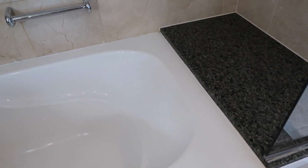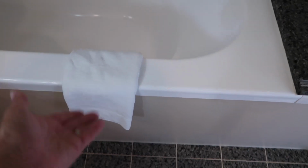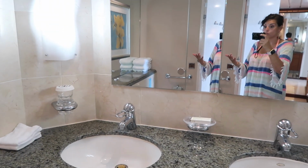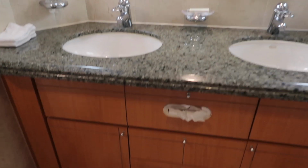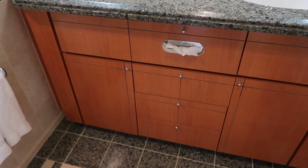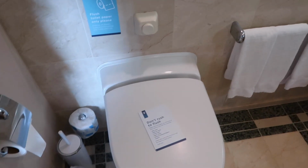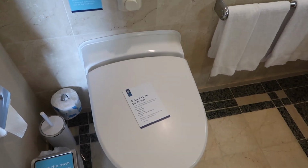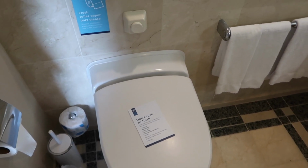Look at this. We get a little tub. So Callie can still take a bath while we're here, and there's an area for me to sit while I tub her instead of needing to hunch over. This is awesome. We also have this multi-mirrored, really large getting ready space with 2 sinks and so much storage. Wow. And then of course, there is your standard cruise toilet with the scary suction button, and it tells you what you can and cannot flush.